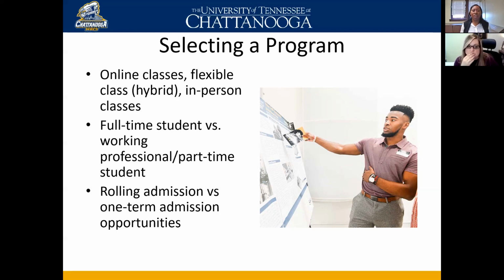Also, as you're learning about the different programs you're interested in, are you prepared to go to school full-time, or do you plan on working full-time and taking classes part-time? That's also important because some programs, your top school may require you to be in the program full-time, but if you know you need to work while you're in school, then you have to be prepared to look at other programs and consider your options.